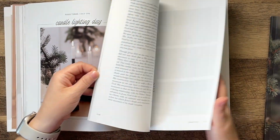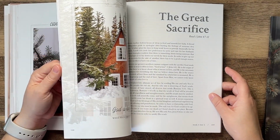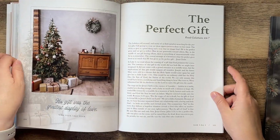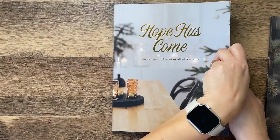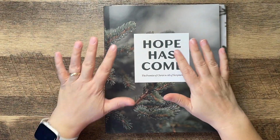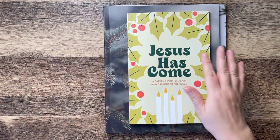These are all from the Daily Grace Co., which is a company that I have not purchased from before, but I saw an ad. Those social media ads, they really get me. And it looked like something that would work out really well for us. So I did purchase these 3 things.